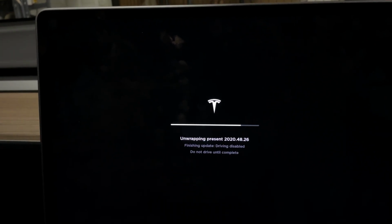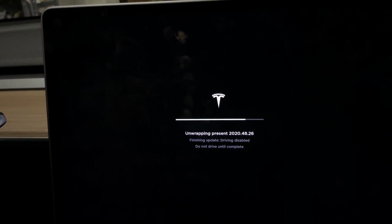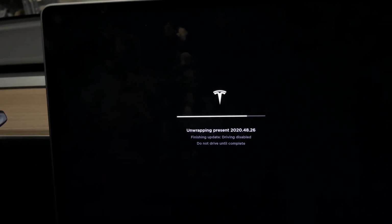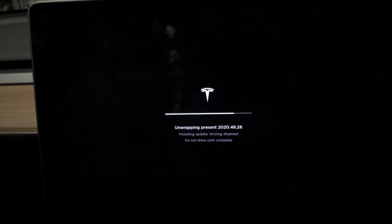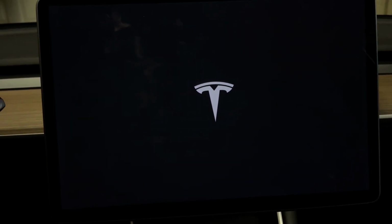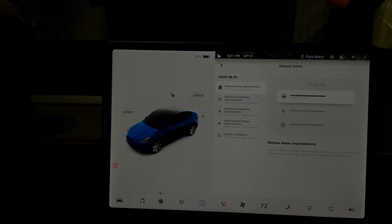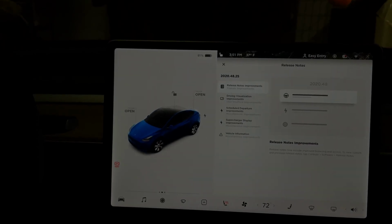The heat's back on. Definitely some heat coming from the climate control fan. I don't believe that my seat heater's turned back on, which is fine. My butt was getting quite toasty. Okay, so the update is finito. I believe it's restarting. Wow. It's still loading everything up.